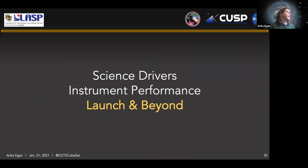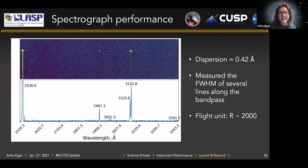Part 3. Moving to launch and beyond. So this is an actual Cube Spectra from the long tank. Here you can see the full CCD image, which is 2048 pixels wide and 515 pixels high. And the spectrum here is from a Mercury pen ray. You can see several lines that are visible by eye, which cover nearly the entire Cube bandpass. And so measuring the spot size using the full width half max at several of these lines allowed me to verify that the spectrograph was at a consistent focus throughout the bandpass.